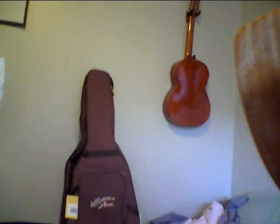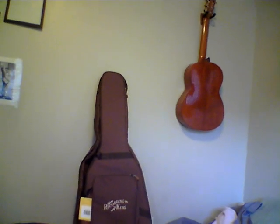$5.99. I'm throwing in this really nice gig bag. I think I just showed it with the camera. But I'm throwing in this gig bag, which cost me $40 plus shipping. It's really nice. It kind of reminds me of a Martin gig bag. But $5.99 plus shipping is it.